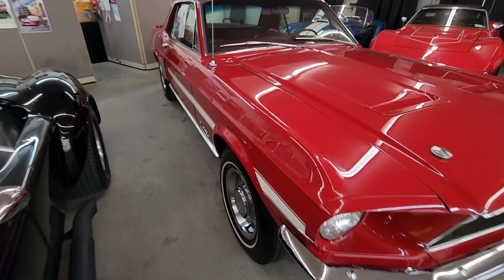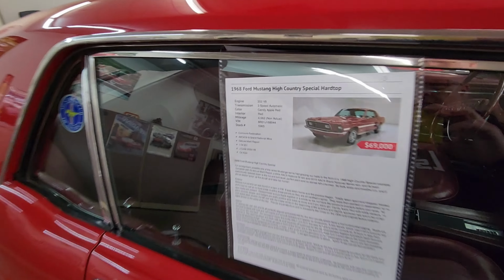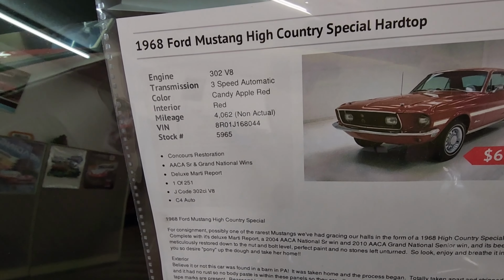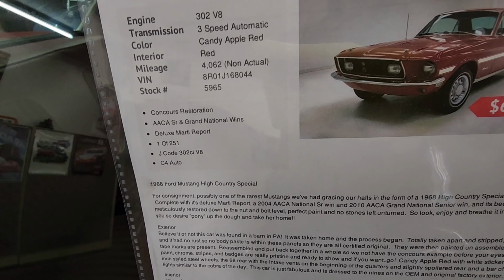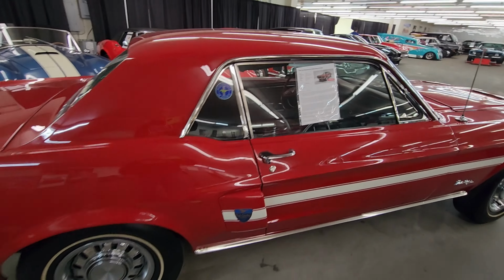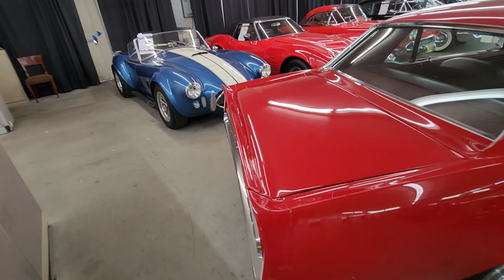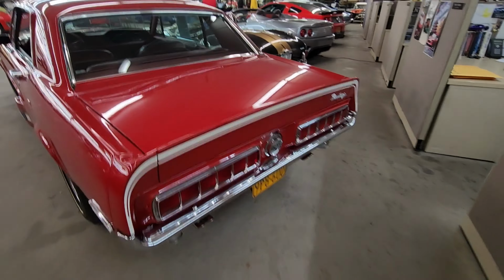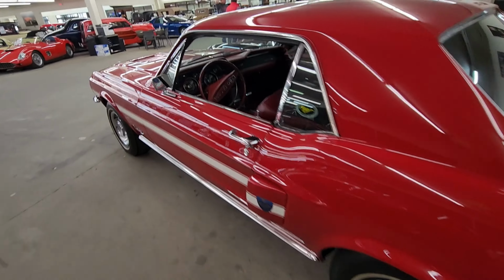Here's something unusual you don't see. It's a 68 High Country hardtop 302 and has a concours restoration, AACA senior and grand national winner. One of 251 made. Yeah, it's a coupe. I know they're not as desirable, but I do like how the back has a little flare here, and it's not a bad looking car for a coupe. It's kind of sharp.